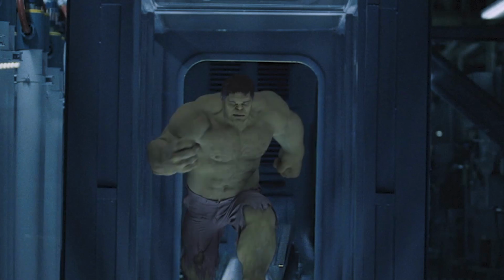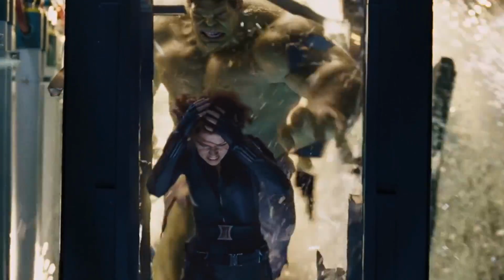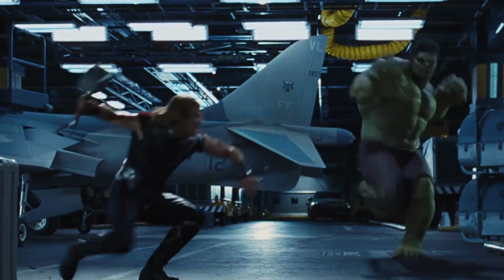This Hulk is an impressive, more expensive motion capture performance than previous films had the chance to do, and the fact that it culminates in a fight between Hulk and Thor is just icing on the cake.